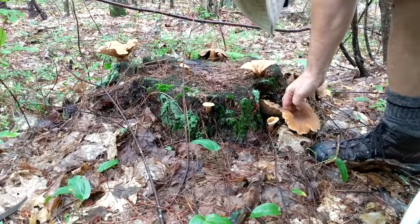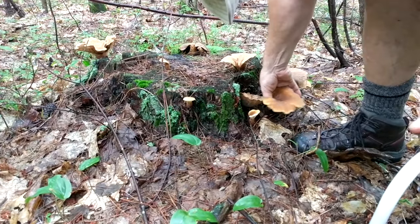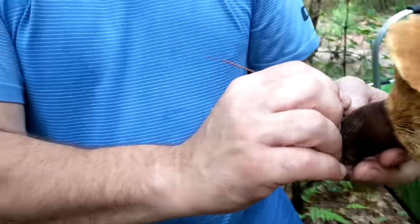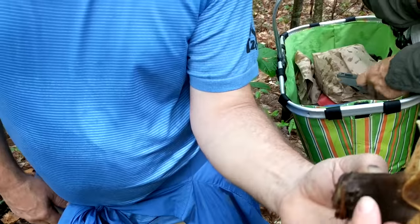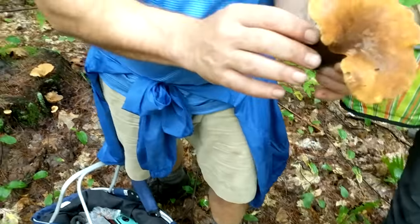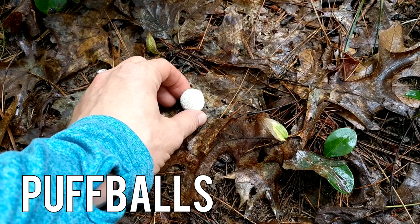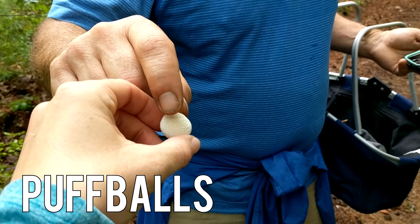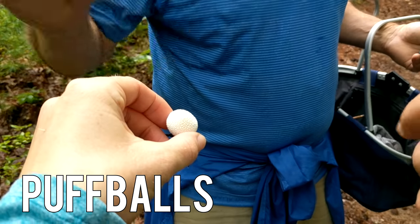Oh, velvet foot. Velvet foot. But feel it. Let's take a picture of that. We'll take it home and make a robe. Yes. Oh yeah, this is a gem-studded puffball. So those little gems will kind of break off, and those are the spores that spread.